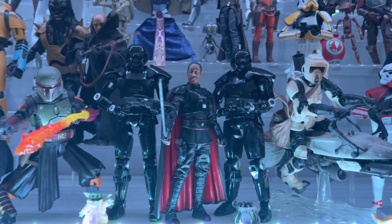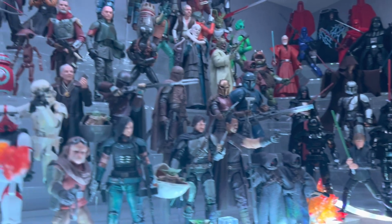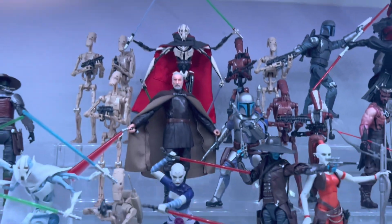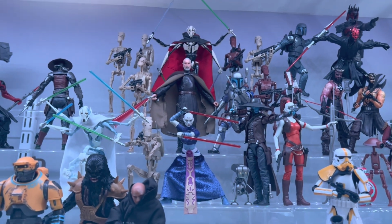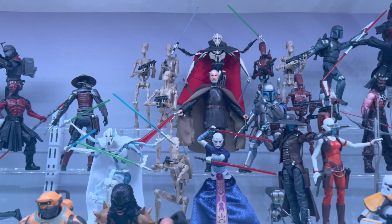None of the Dark Troopers I've gotten for full price. These two are my newest ones. I got these for $20 used off of Amazon. And I got those for $23 off of Target for pre-order. So yeah, it was cool to get that. Got our Separatists. Again, as I say, come on. More droids, man. Commando droids.